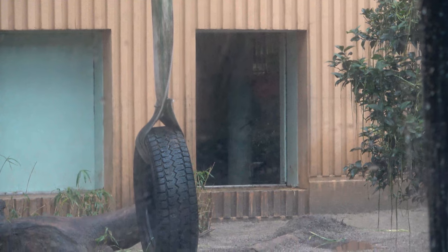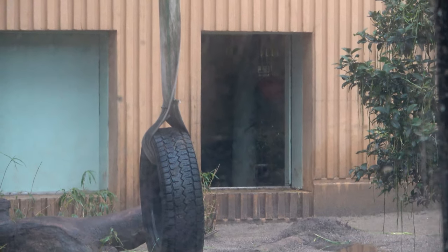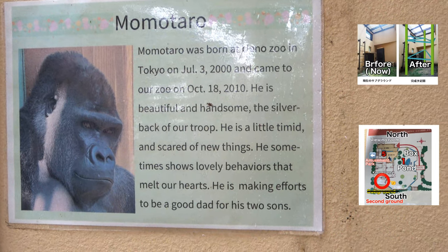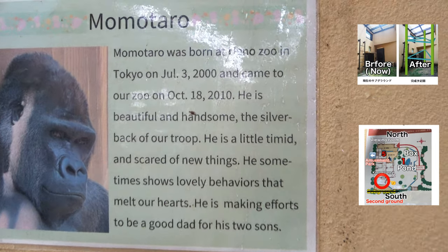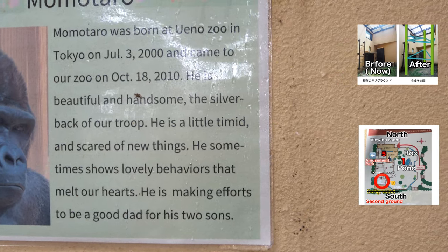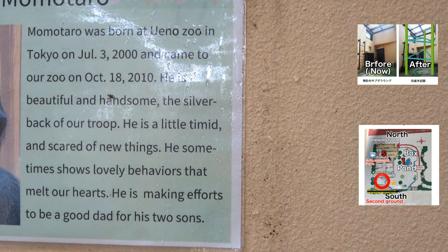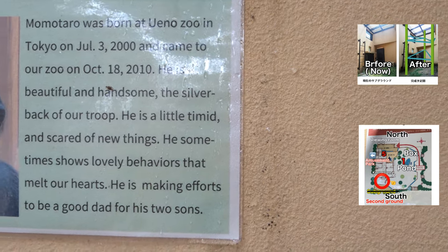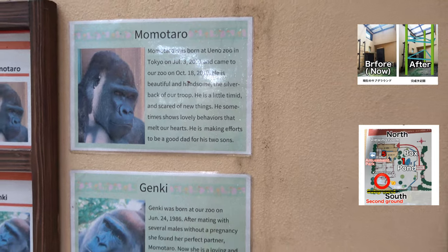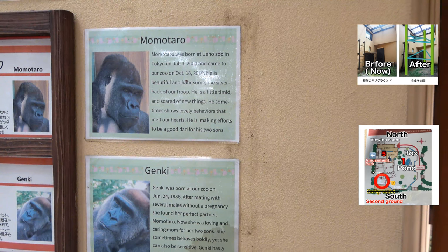They return inside. Now the time is 11 o'clock in the morning. I'd like to remind you of the personalities of each gorilla. Momotaro was born in Tokyo on July 3rd, 2000 and came to our home on October 18th, 2010. He is a beautiful and handsome silverback of our troop. He is a little timid and scared of new things. He sometimes shows lovely behaviors that melt our hearts. He is making an effort to be a good dad for his two sons.